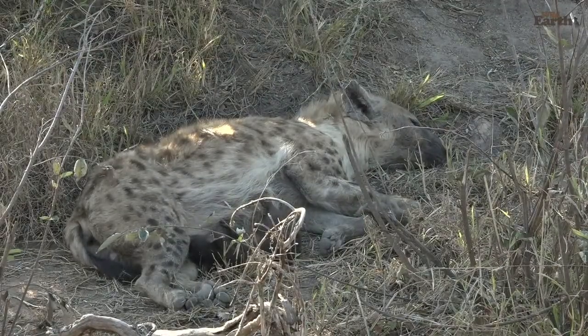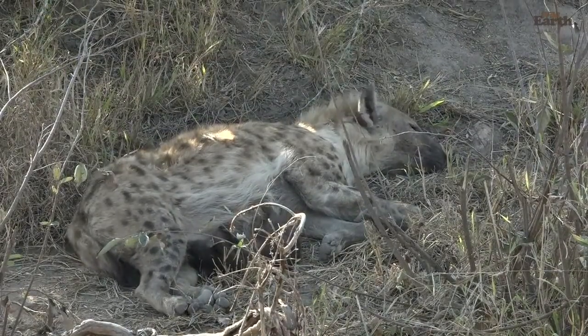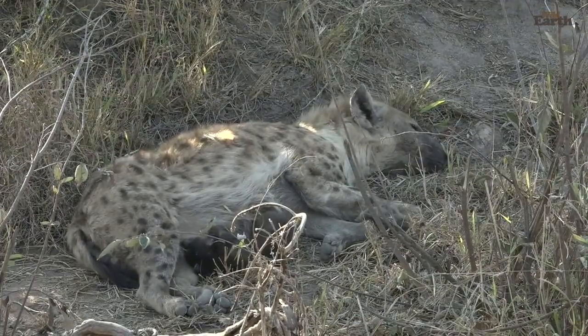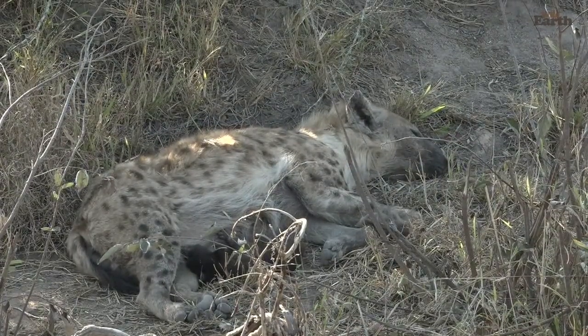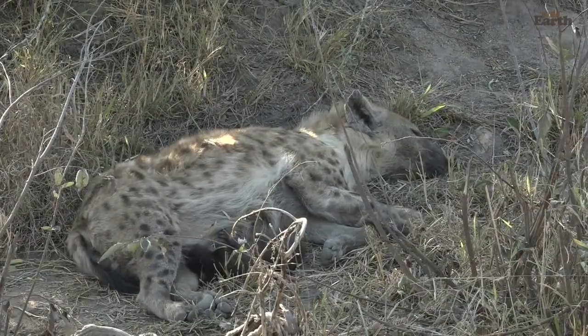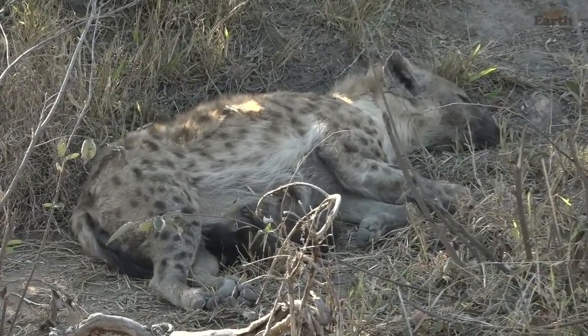But every hyena should get their turn. I remember when Corky was at the top, she did used to bully the lower ranked hyenas, and that's how it goes. You've got to constantly assert your dominance. You've got to constantly let everyone else know in the society that you're the boss.